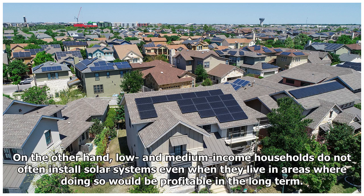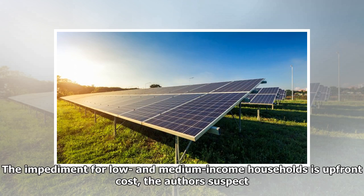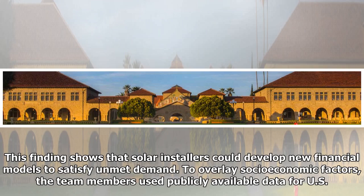On the other hand, low and medium-income households do not often install solar systems even when they live in areas where doing so would be profitable in the long term. For example, in areas with a lot of sunshine and relatively high electricity rates, utility bill savings would exceed the monthly cost of the equipment. The impediment for low and medium-income households is upfront cost, the authors suspect. This finding shows that solar installers could develop new financial models to satisfy unmet demand.